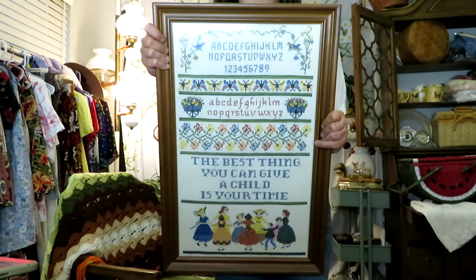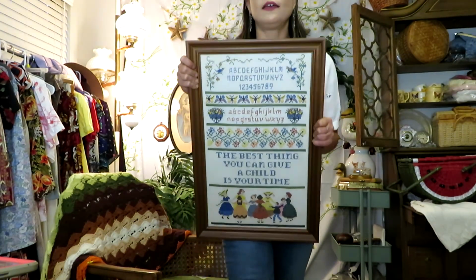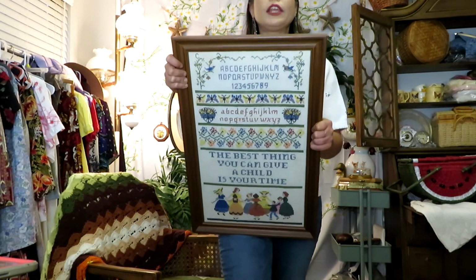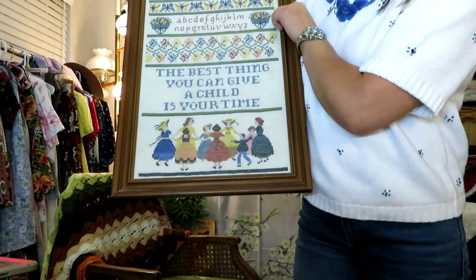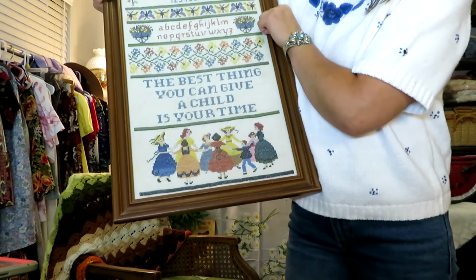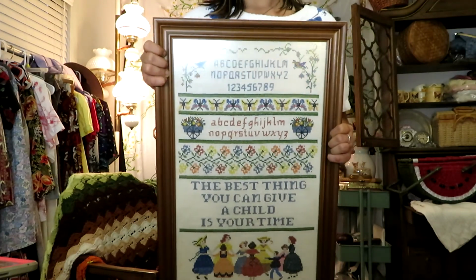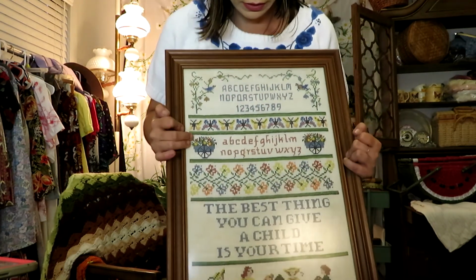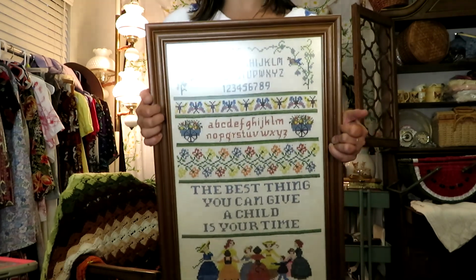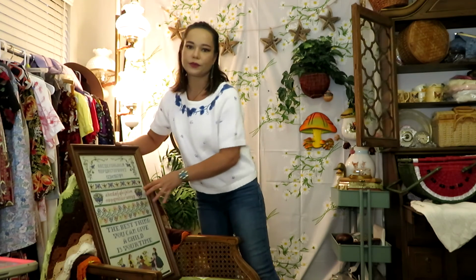Next, we've got this fantastic thing. Somebody's adorable tiny grandma made this for them, and it's a big old needlepoint, and it says, the best thing you can give a child is your time. It's got the regular letters up here and cursive letters down here, and yes, very cute.